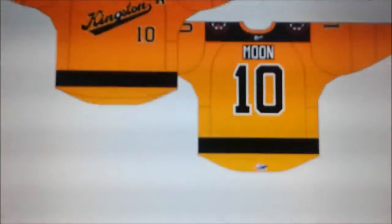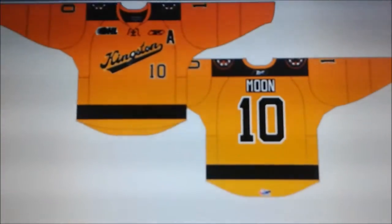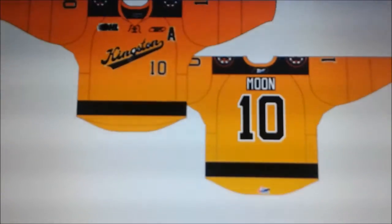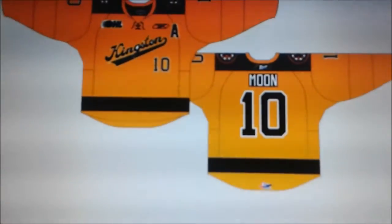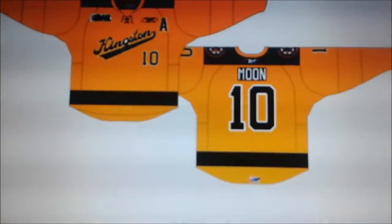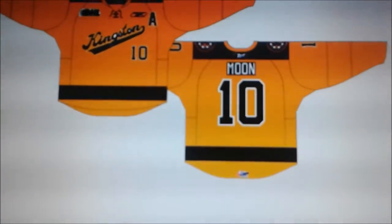I hear some beeping outside. See, something like this old Frontenacs third jersey would have been a real nice choice. I mean, I would have put that waist stripe on the arms as well, but this is actually a nice, decent jersey. And something like this would have looked really good.